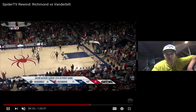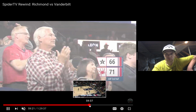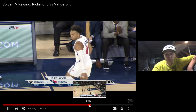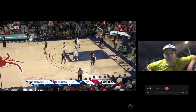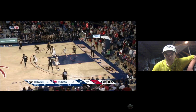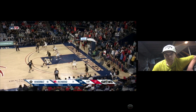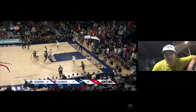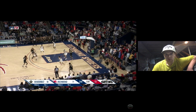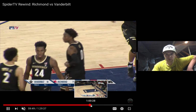We got a timeout for Vandy here, so I think I'm just gonna play this out. So I'd like to see him run a pin down from Nesmith there, but they didn't. Or at least get him involved in some sort of hammer, because that was effective for one of his threes, I believe. We got more free throws here, so I'll skip these.